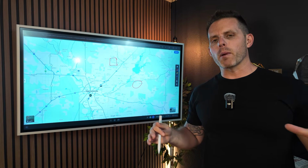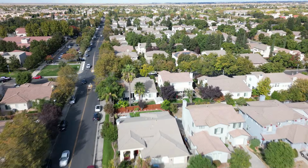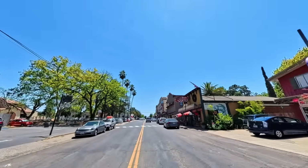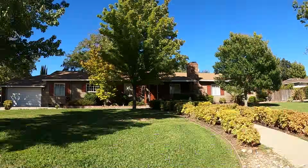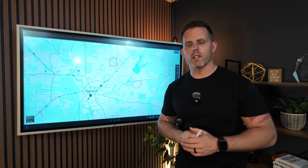So we know every pocket of the Sacramento Metro. We know the East Rosevilles, the Folsoms, the Lincolns, Natomas, El Dorado Hills, Elk Grove, parts of Fair Oaks, Orangevale, Carmichael, Arden Arcade, everything. And we have the experience to help you figure out what's going to be the best pathway and the best fit for your lifestyle.